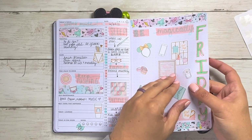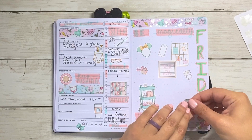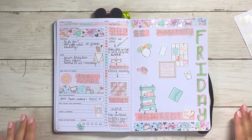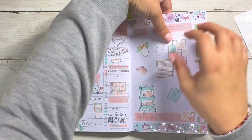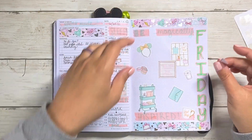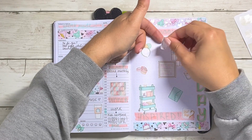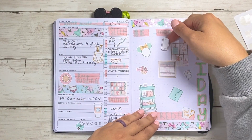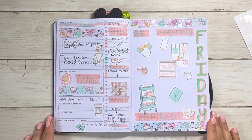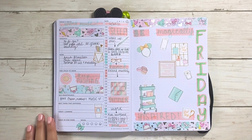I feel like I do have a space here though. I don't know how I feel about that. Maybe just move this down more centered. And then I feel like this is like, maybe if I go higher. Like up there. Yeah, that's better. And just like that, you guys, we are done.